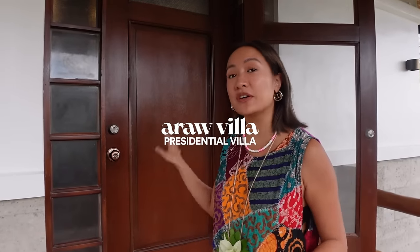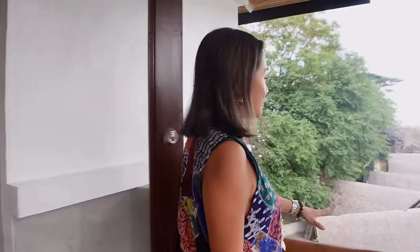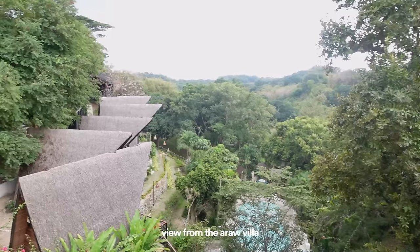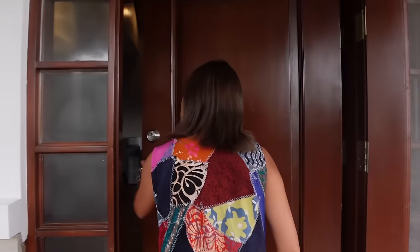This is the Arrow Villa. It's also their presidential villa. And it's huge. First off, can we just appreciate the view? I'll also go down to show you guys this na mas close up. Kasi ang ganda. And may kasama pa siyang verandah eh. Para isa siyang space. I'll show you guys later. But let's go inside the room.